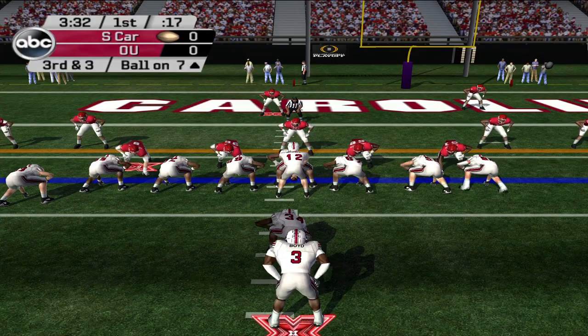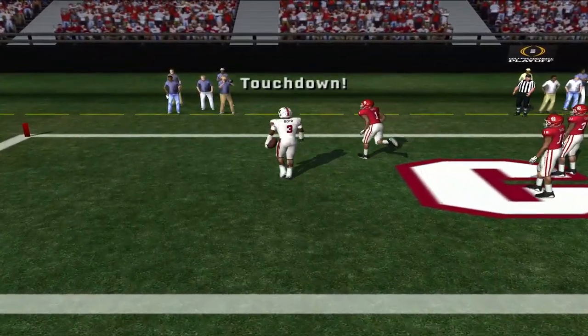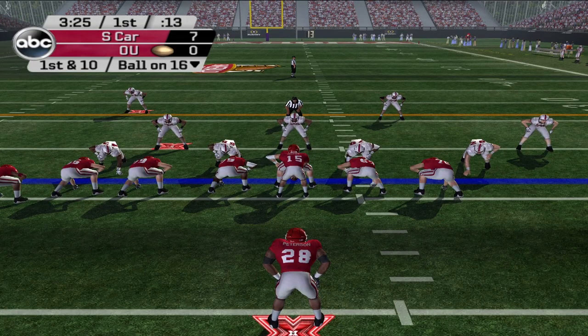Line up in a goal line formation. Boyd gets the ball left side. Tries to juke. Touchdown, South Carolina. Nice job by the running back getting it.